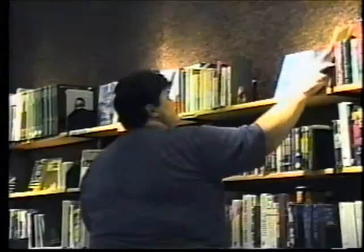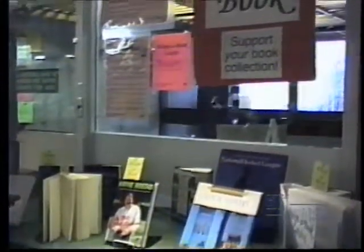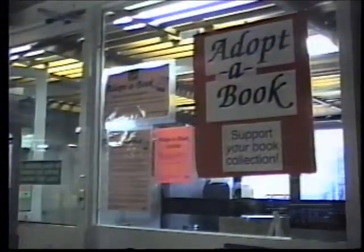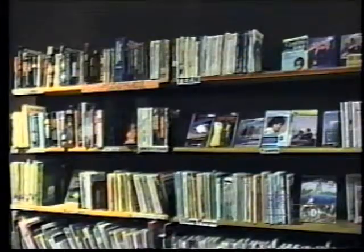So that group has been most helpful to us. In the past year also, we've had many donations from service clubs and foundations and individuals who have supported our Adopt a Book program. So we're very appreciative of that support, because as everyone else is facing funding cuts, the library is in the same situation. So these other means of raising funds are very important to us.